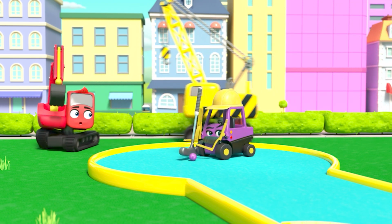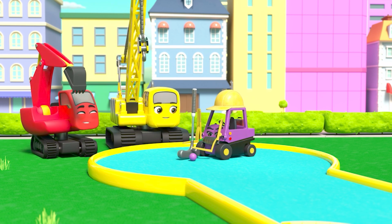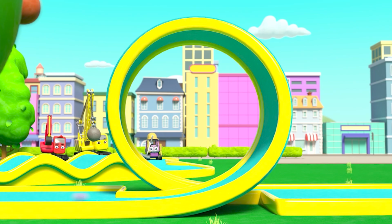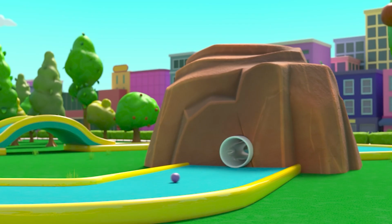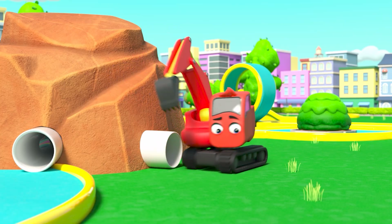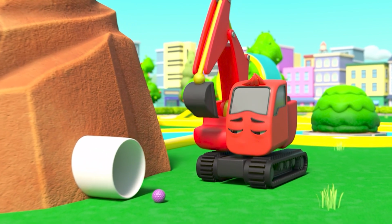Mr. Rubble gives a try, takes a swing, lets it fly. Ball goes up, then it comes down, it zooms in a loop, spinning round and round. Build a course for crazy golf, crazy golf, crazy golf. Build a course for crazy golf with Digley and Dazey.